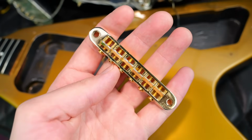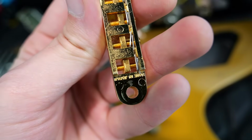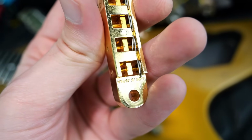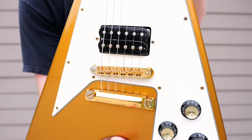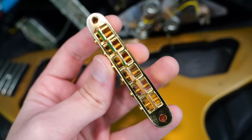And here's another data point for the early 90s. What do you guys think? Is this an original bridge? It reads, what? Made in Japan? That can't be right. No, it is. There was a small period in time when Gibson was probably using Gotoh parts, would be my guess, whereas previously it would be made in Germany by Schaller.